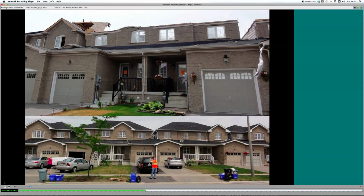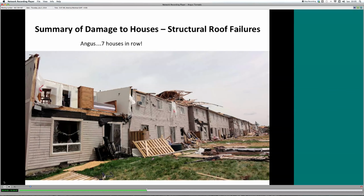To do that, I'm going to talk a little bit about how wind acts on houses so that you understand the aerodynamic aspect, and then I'm going to talk about the structural performance as well and where we see the issues here. So here's the back of those houses, the 7 in a row. It looks like a mess. In fact, we had one with a wall failure as well. You can see segments of the roof landing on adjacent roofs, so it's really a mess there in the back.